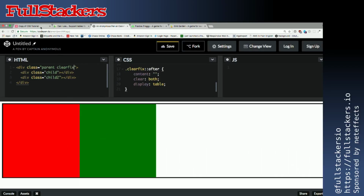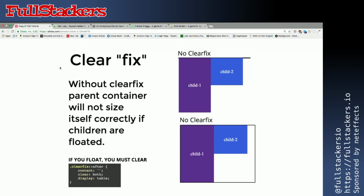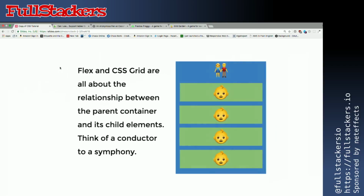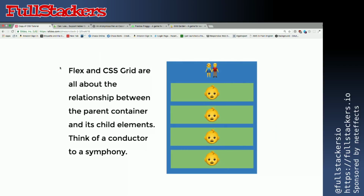So hopefully those 2 examples alone were able to show you that floats weren't designed with grid-based layouts in mind, and there's actually better solutions today. Ever since the mid-2010s, essentially, we've had better ways to do layout. Flexbox and CSS Grid are the technologies that we're going to talk about, and what I want to stress to you is they're all about the parent container and the immediate direct children of the container.